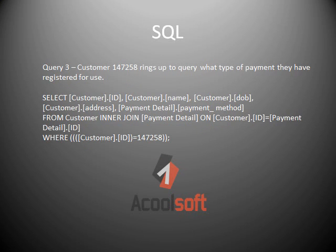The last query is a customer wanting to confirm his payment details. In this query, the information we are bringing up on the screen is the customer ID, the customer's name, date of birth and address, which we would use as a means of security before we give them the payment details that they used.